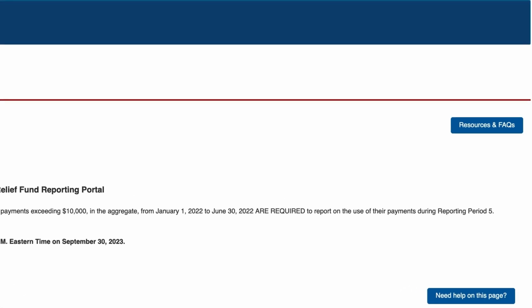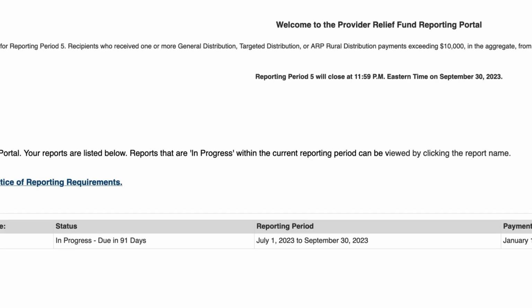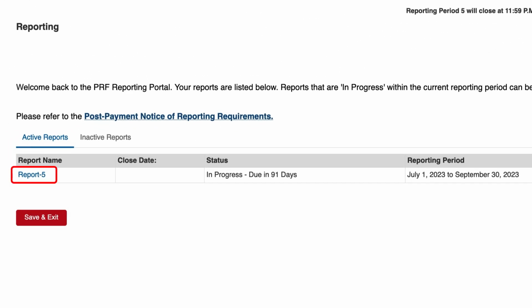Finally, HRSA has provided a Reporting Resources and FAQs button on each of its reporting portal pages. On clicking the button, you will find links to a library of resources, such as Reporting Guide, FAQs, tutorials, and other resources to assist you in reporting. After clicking on an active report, you will come to the Entity Overview page.